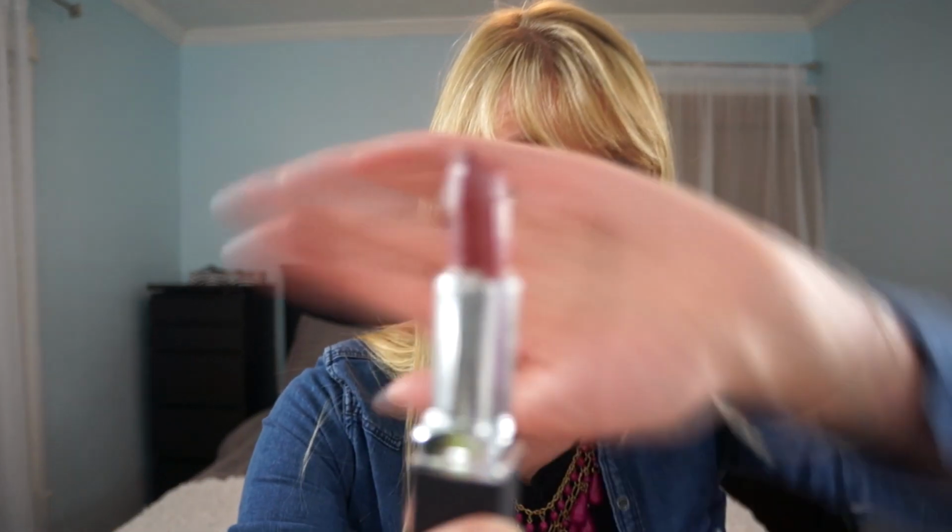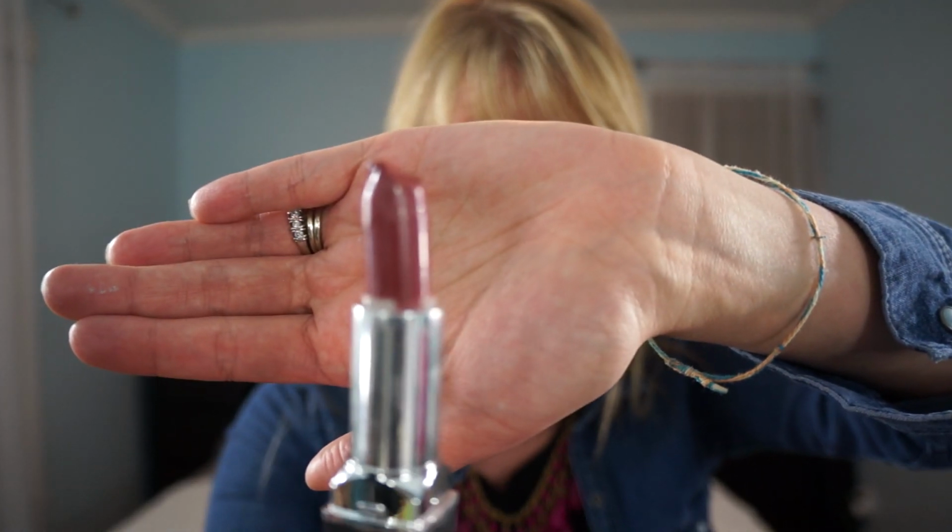This was a lipstick that I got in my IPSY bag probably a couple years ago. I never wore it. My son got into it and kind of mangled it a little bit because that happens around here, you know. And it's a shimmery red. I've never reached for it in the whole time I've had it. It's been 2 years. So I think it's time for it to go bye-bye.